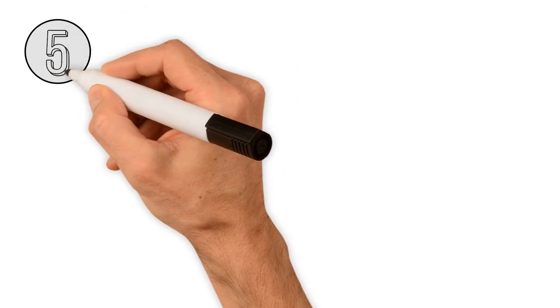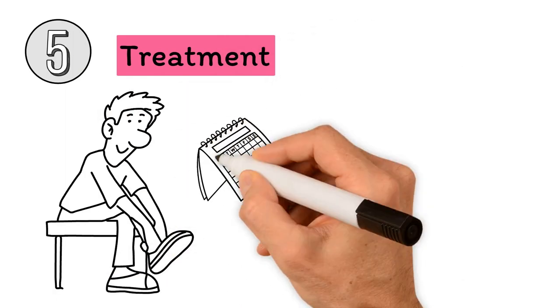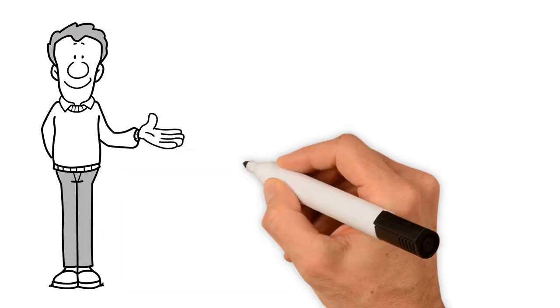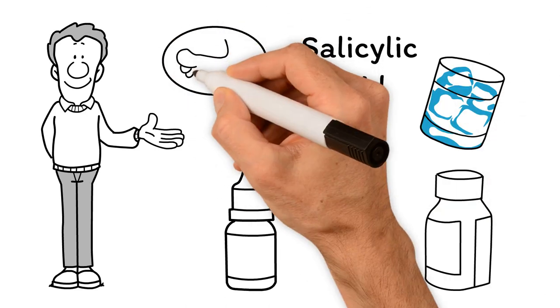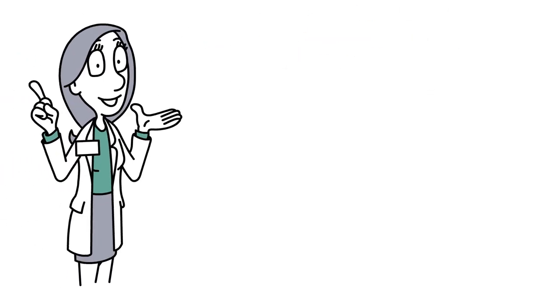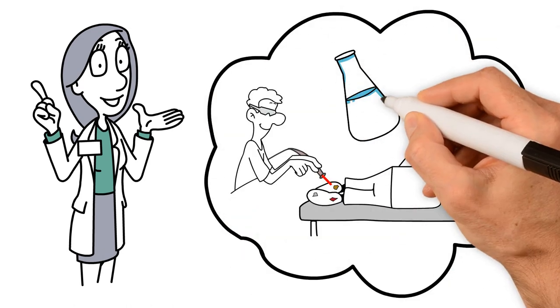5. Treatment. Many verrucas will resolve on their own over time, but treatment options are available for those that are painful or persistent. There are many over-the-counter medications containing salicylic acid that can be applied to the wart. However, they are not always successful. One of our podiatrists may recommend more aggressive treatments, like laser therapy or stronger acid preparations.